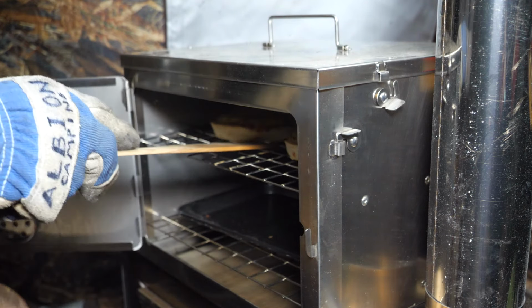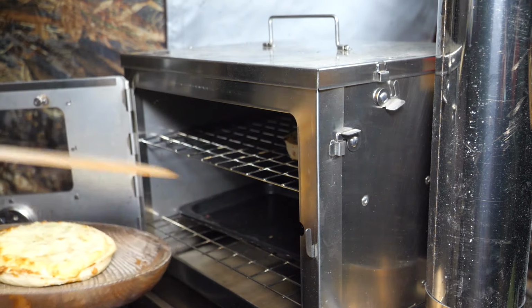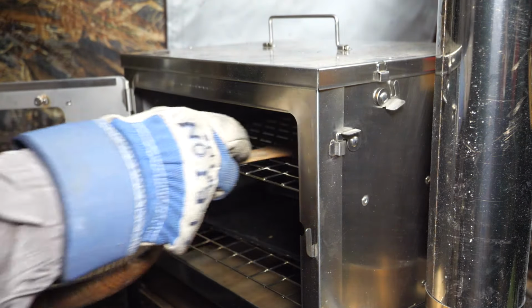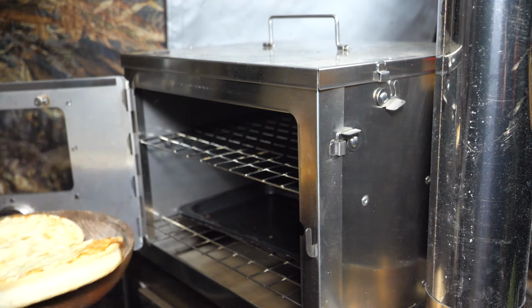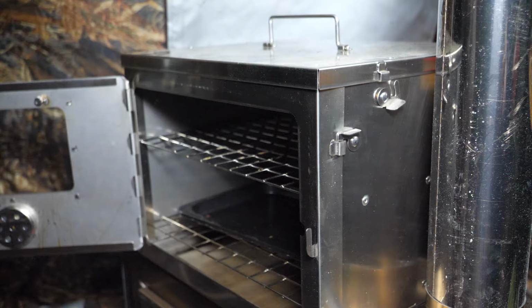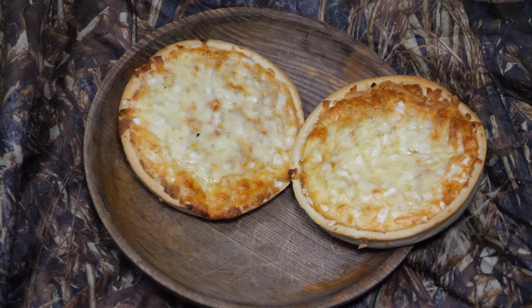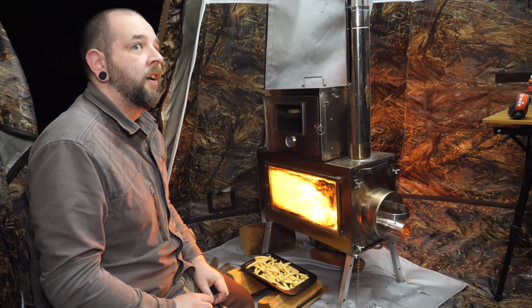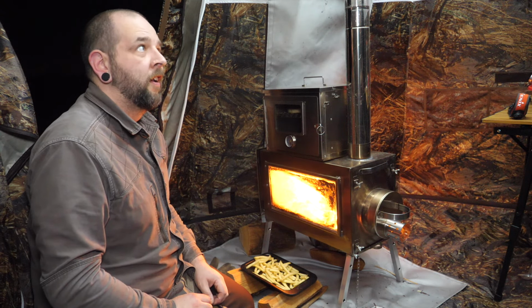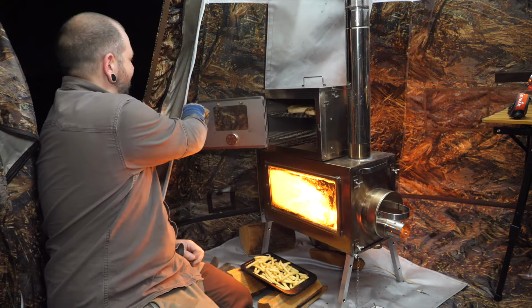Looking like they're ready. Oh yes. Ooh. Come on, pizza. The birds. They're pheasants as well, aren't they? Yeah. That's a hell of a lot.